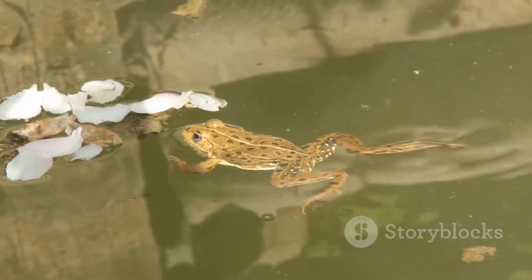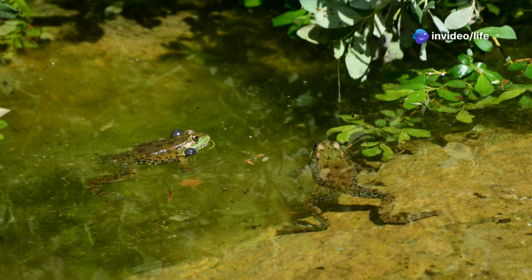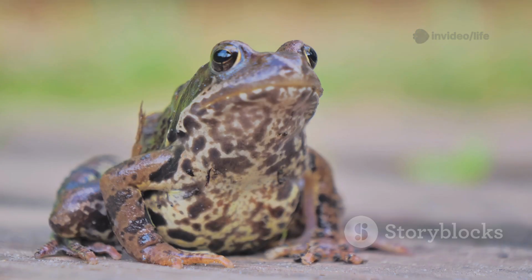Think of it like wearing a special suit that helps you breathe and drink. That is what a frog's skin is like. It is perfectly made for a life spent near ponds and streams. And what about the toad's dry, bumpy skin?